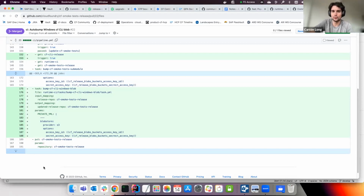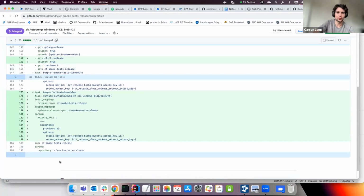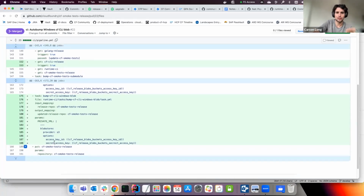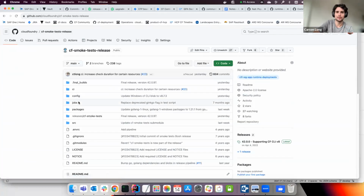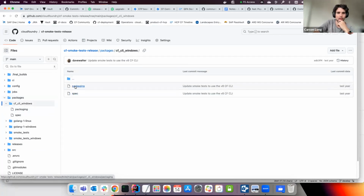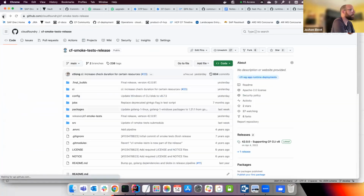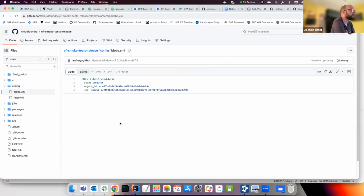So I added a task to Runtime CI. Dave approved it, so I merged it, and to here, which Dave also approved, so I merged it, which should keep an eye on the CF CLI releases for V8, and then automatically bump the blob inside of this release. Blobs are in config. Second config, right. Okay, so now this should get automatically bumped to whatever the latest version is.